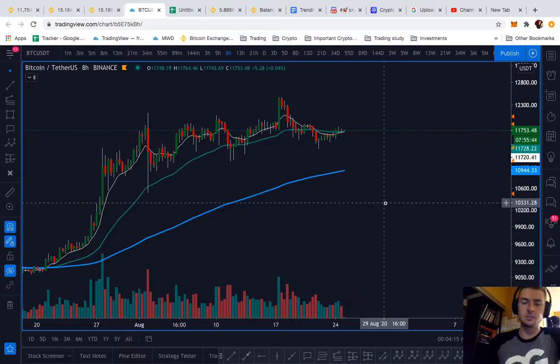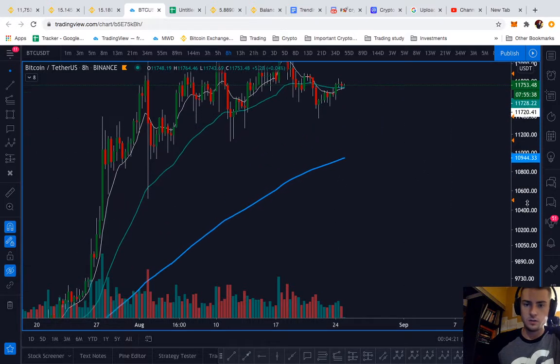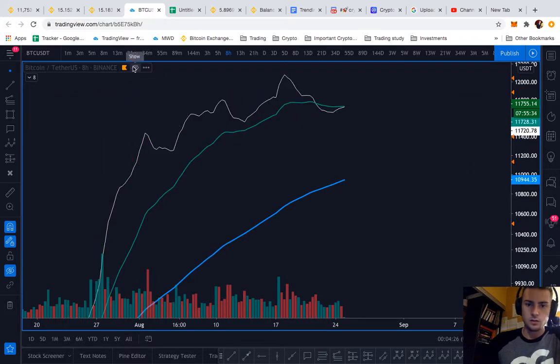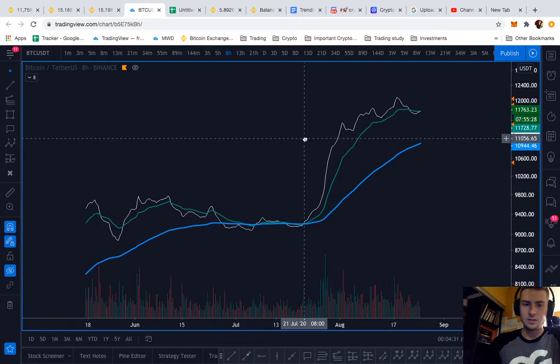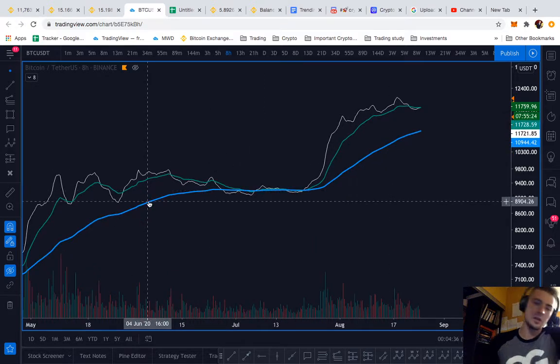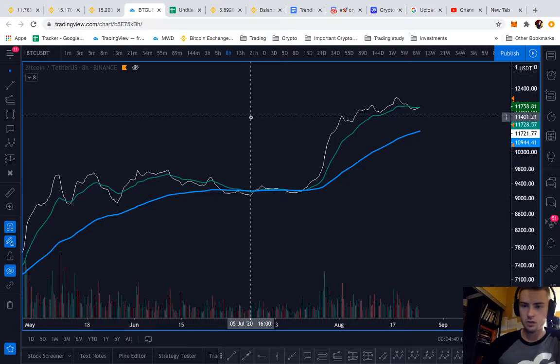One thing that gets me a little bit concerned at this moment is that we're above those moving averages, but we're not yet crossed over. So that's one thing to take into consideration. I'm comparing, and we're going to get right into the detailed technical analysis very soon in the other charts, with the 13-hour chart being an important chart that I'm watching.